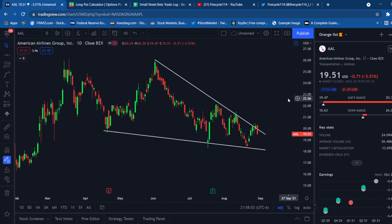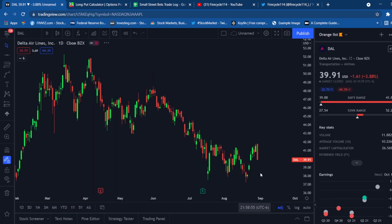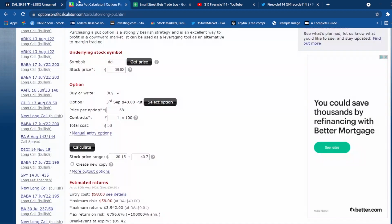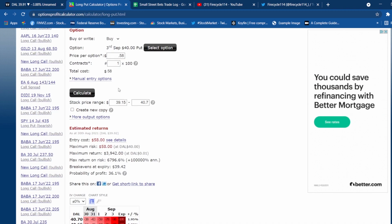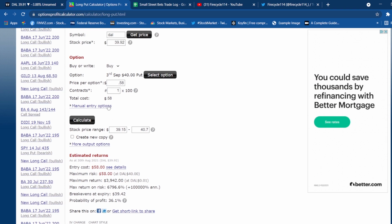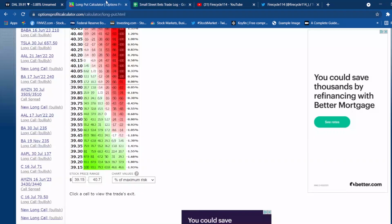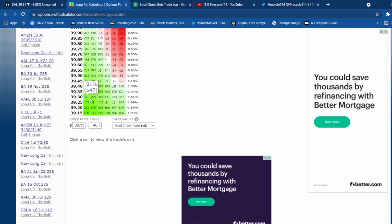Let's go back and look at Delta. We have our price target right over here, and keep in mind the support down below of the channel. Let's look at the contract we got. We're already up around 20% on our contract, the 40 put at 58, and our price target for Delta is right around 32.28. If by tomorrow it hits our price target, that would be a very nice 81% gain.